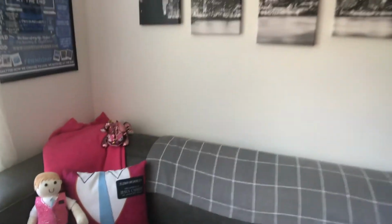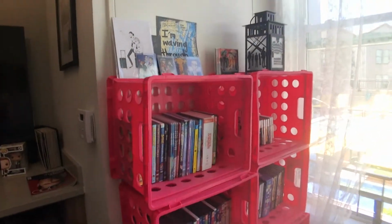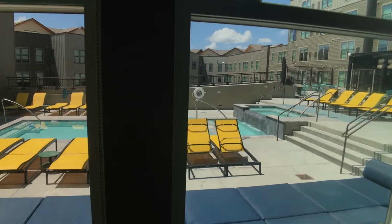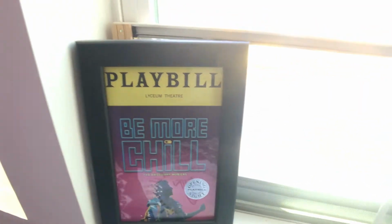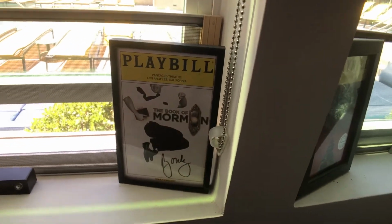I kind of wanted to add some accents besides black and white and gray so that there's a little pop of color. And so I found the pink was kind of a nice way to tie in some bright pink accents to this. You can see right here that I am literally right on the pool deck. It's the worst. Got my opening night Be More Chill playbill right here. And my Book of Mormon playbill that's signed by Rory.